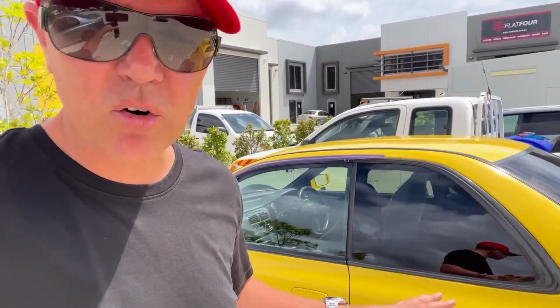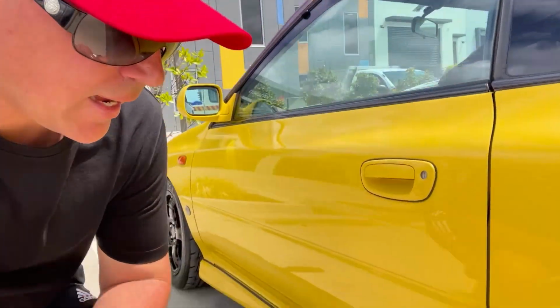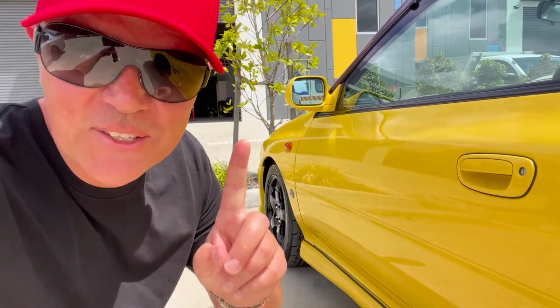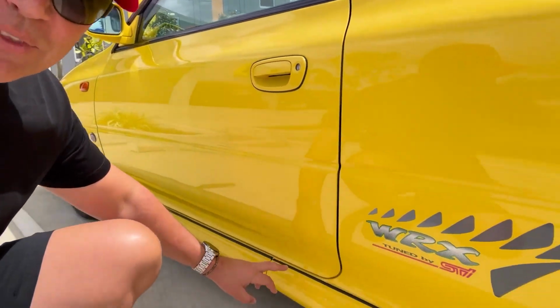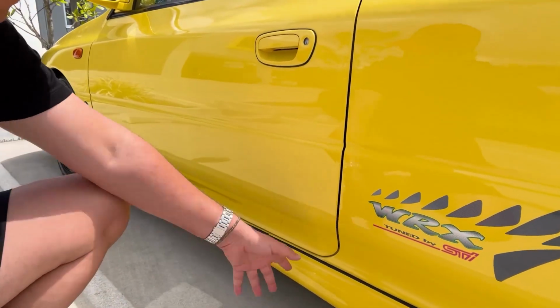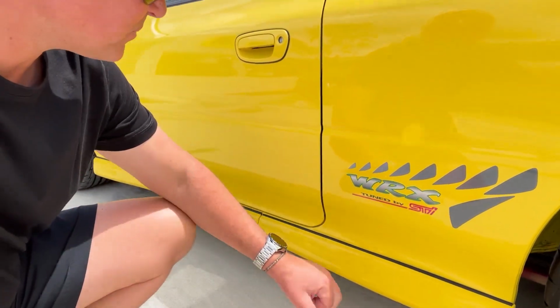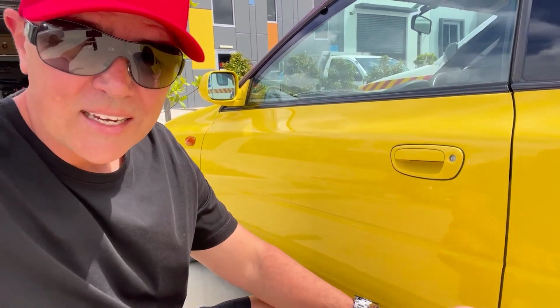He'd resprayed the whole car, and the people that he used didn't really understand the side skirts too well, and they'd actually put the side skirts on back to front, so they put this one on the other side, and so they just didn't sit exactly right on the car.